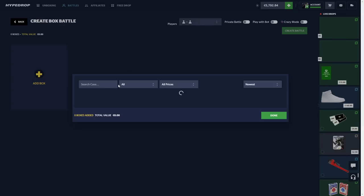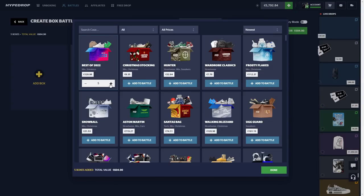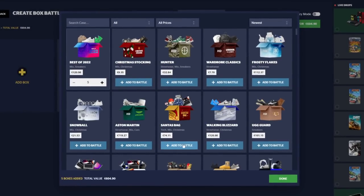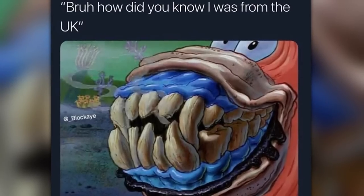What new stuff did they do though? Out of the best of 2022, let's add a few of those. And I think they updated some cases too. Oh, we have an Aston Martin case. That has to be new. I just looked at new. I did not see Aston Martin. Wait, what? No, there it is. Yeah, Aston Martin. Okay, I like that. Aston Martin. Shout out the UK, bruv.